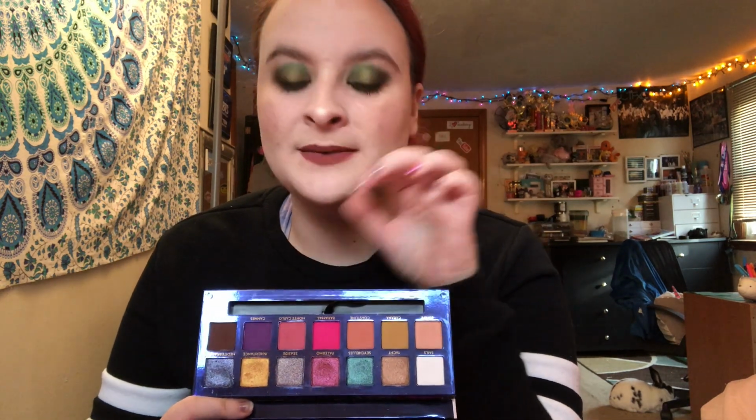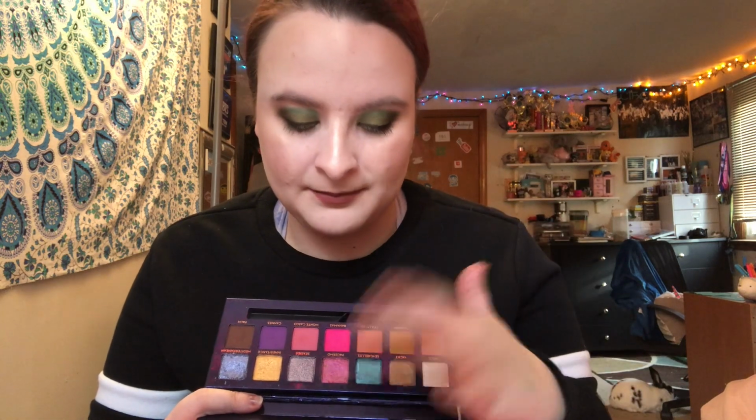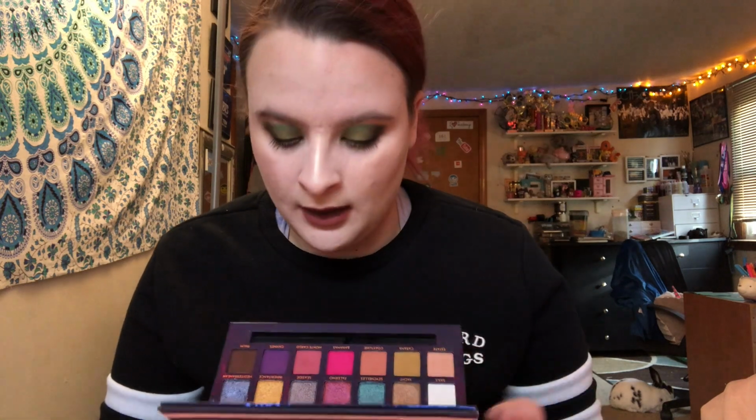I bought this palette when I was in Florida, and I went right in with Bahamas and Monte Carlo and Palermo, and I didn't expect it to stain, but it did. But besides that, I really like this palette. Even though there's not another blue for these two, I'm okay with it because these blues, shimmer-wise, are so nice.